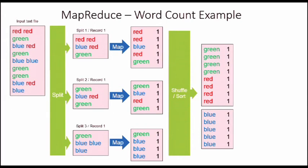Then MapReduce, the infrastructure, shuffles and sorts the data around. It organizes it according to the key values. So it coalesces all the things that were green together, all the things that were red together, and all the things that are blue together. And then it provides it to a reduce task.